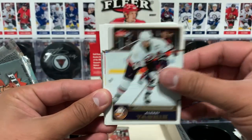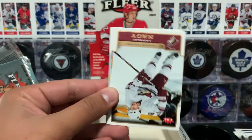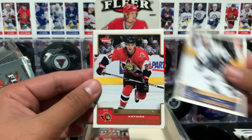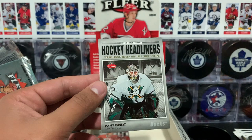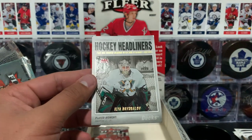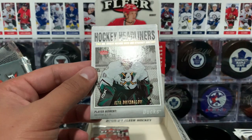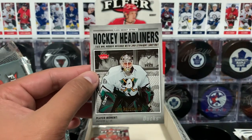Conroy, Yashin, Savard, Guerin, Higgins, Nagy, Kessler, Vermette, a rookie card of Frank Doyle, and a Hockey Headliners of Ilya Bryzgalov ties NHL rookie record with third straight shutout. Quack, quack.